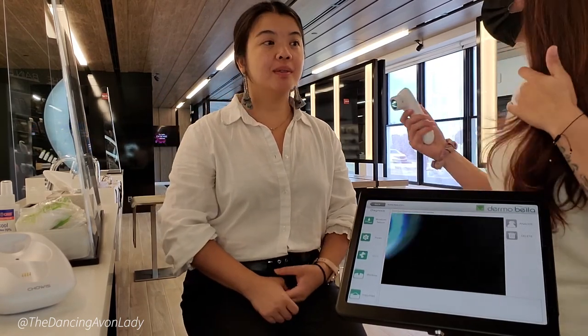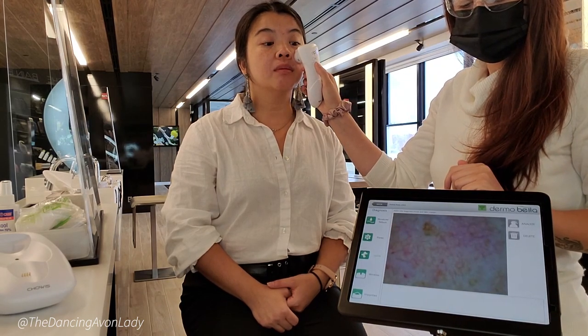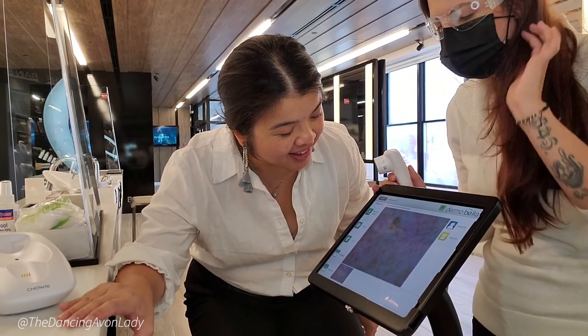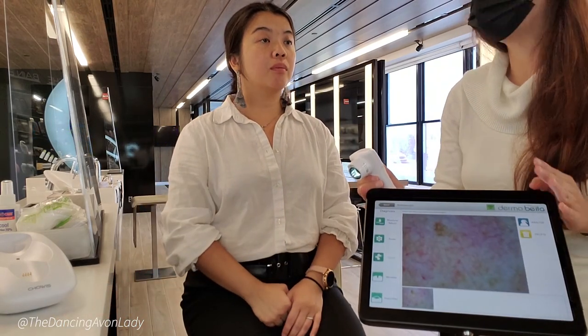So we're going to do that. Let's take pictures of spots. So again, on the cheek. It does take pretty close up, like you can see it very well. I'm going to take another picture just so we have variety of the area.